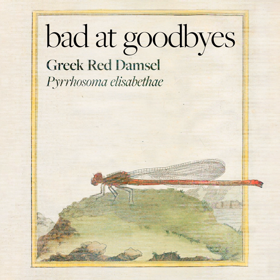Water pollution is also a concern. Agricultural runoff, so pesticides and fertilizers, and urban wastewater contaminants will directly harm the larva of the Greek red damsel and overall degrade water quality, reducing oxygen levels, which impacts the aquatic ecosystem that the damselfly depends upon.